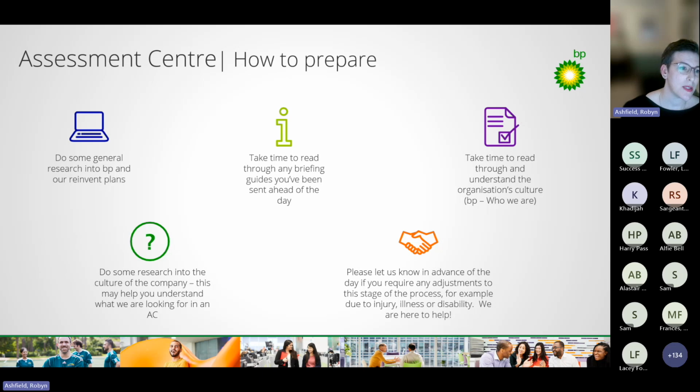Preparing for an assessment centre, do some research into BP and our plans, what's important to BP. That will help to inform you when you come through on the day. Take time to read through any briefing guides you've been sent ahead of the day. We will normally invite you to a briefing call before that final assessment centre. Again, that invite will come by email. Check your email boxes. Take time to attend the call if you can.